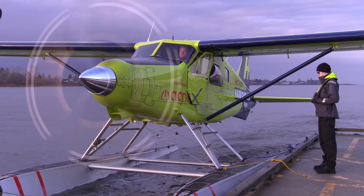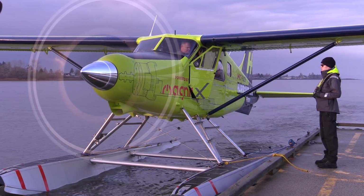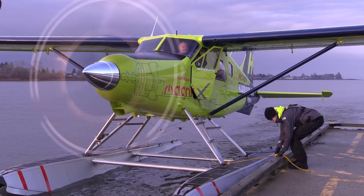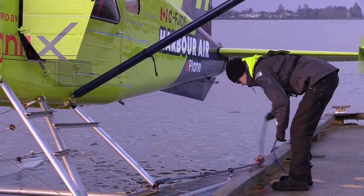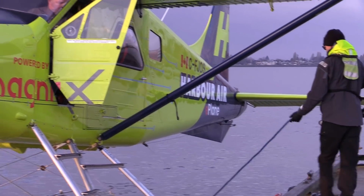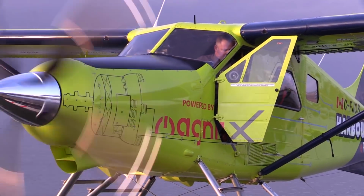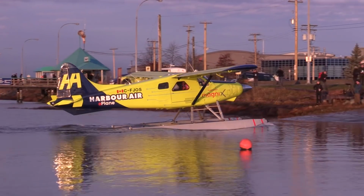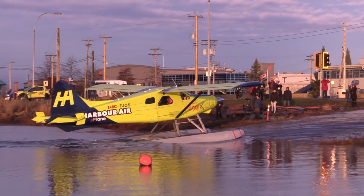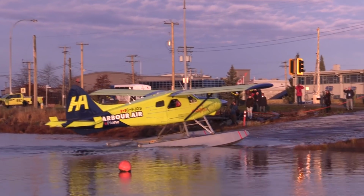It was amazing. I mean, the aircraft wanted to leap off the water. I had to actually throttle it back so that I could bring it further down the river so that it could lift off in front of the people that wanted to see it lift off. It accelerated beyond even the expectations that I had for it. It flew amazingly well. Today is the first step in achieving regulatory approval of this aircraft.